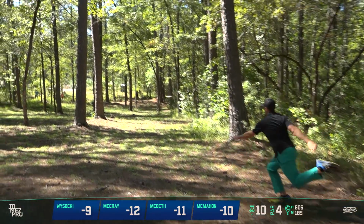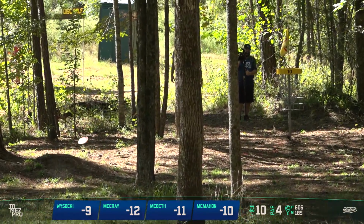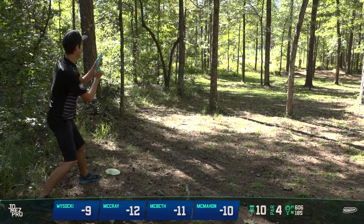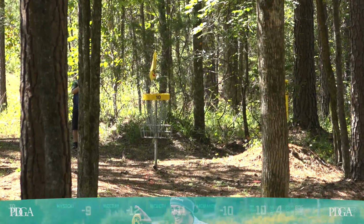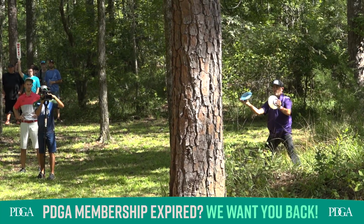Look at Paul's drive. Going back door there with the Nova. Or that wasn't a Nova, was it? I'm not sure. Looked like it actually might have been a Rock 3. And Eagle with a nice low driving and hyzer sidearm approach to about 15 feet. That was a great approach shot there.